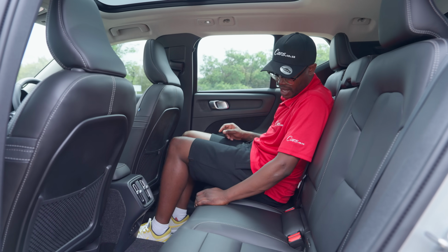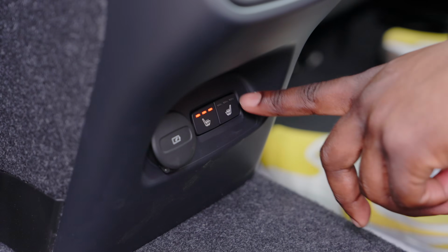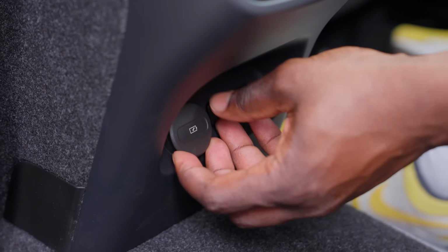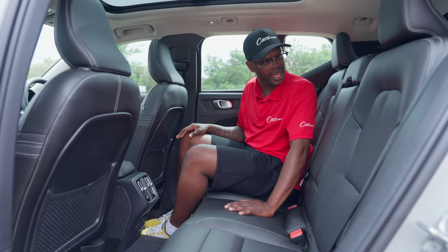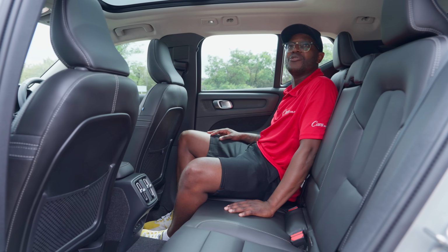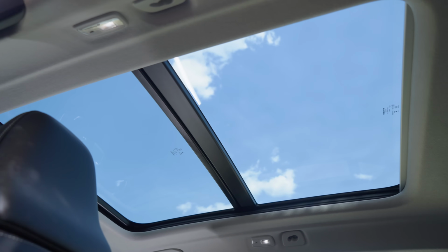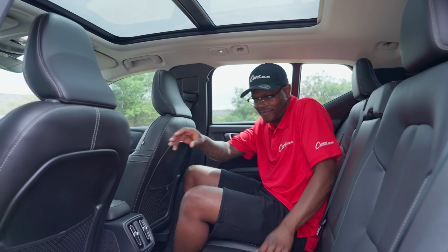Okay, here we have armrest, 2 cup holders, middle seat belt, air vents, which are not independently controlled. They are controlled by the driver or passenger, but we do have heated leather seats. 2 USB ports, USB-C to be exact, and it closes off to make it look all nice and flush. And yeah, the nice thing is that the sunroof is that big that even the back passengers can enjoy a pretty stargaze at times.